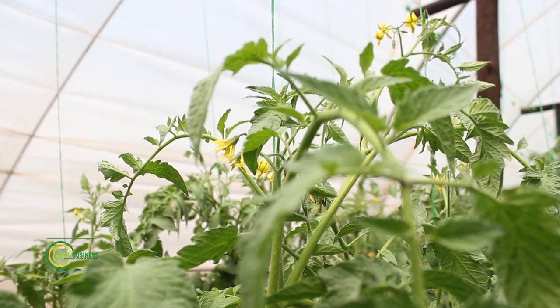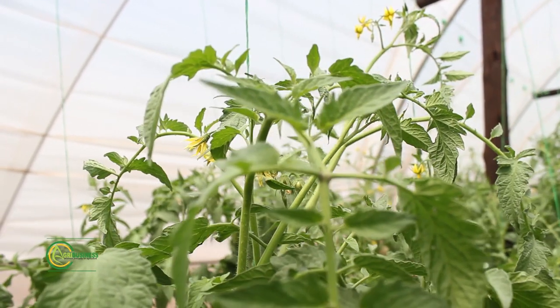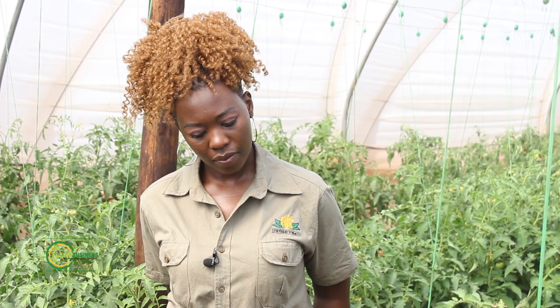Also, the other issue that we can see is red spider mite. Red spider mite can actually make a farmer quit farming altogether. And also we look at leaf miner. Leaf miner is also a problem. That's why I like the fact that our farmers should learn how to scout, how to even identify these pests. On top of that, we also have fruit worms. We also have Tuta absoluta, which is also a problem in regards to the pests in our crop.